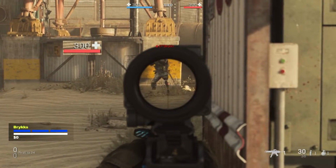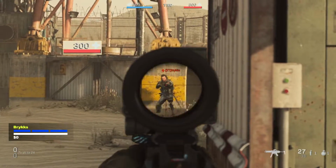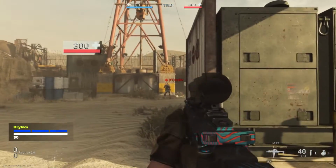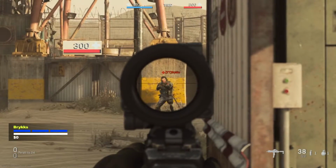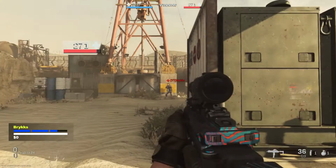Let's fire through the MP5 here. To the limbs, 22 points of damage, to the lower chest and upper chest, 25 points, and to the head, a big 36. Switching on over to the MP7 here at medium range, we're going to be doing 16 to the limbs, 18 to the lower body and the upper chest, and finally a big 29 to the head.